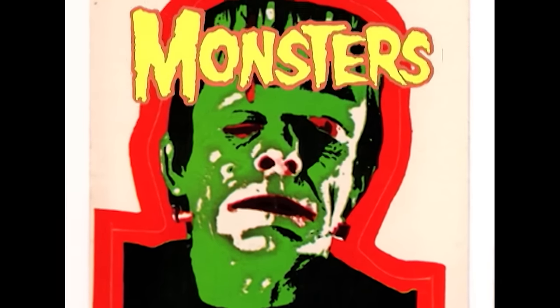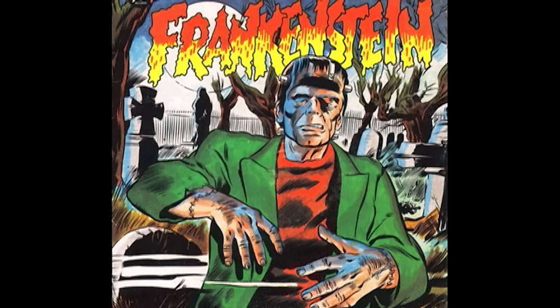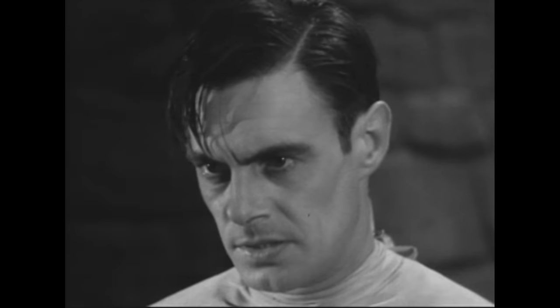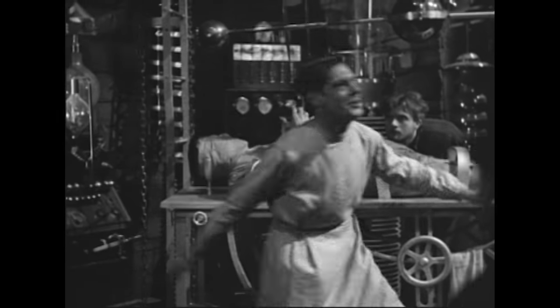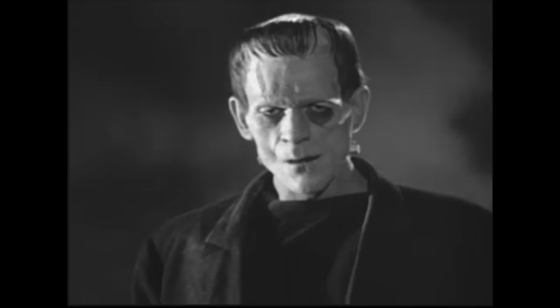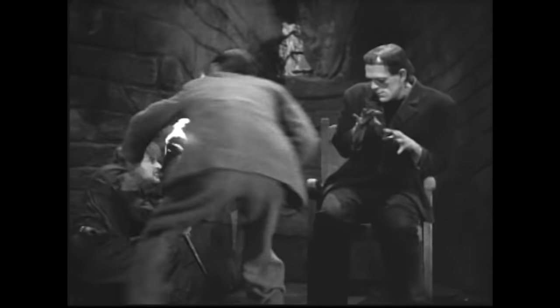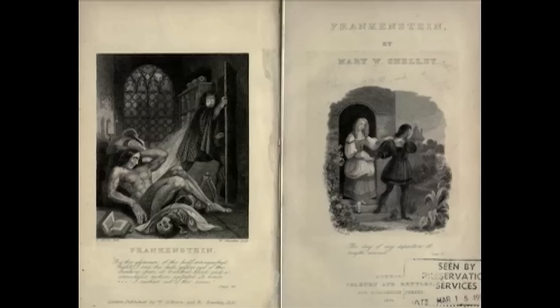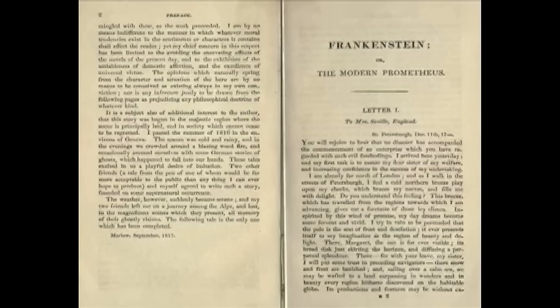Monsters are a key word here, so let's start off with one of the most famous, if not the most famous monster, the one created by Dr. Frankenstein. It's alive! The image most people are familiar with is Boris Karloff from 1931, but we're going all the way back to 1910. This is the version produced by Thomas Edison Studios, and it's the first film adaptation of Mary Shelley's novel.